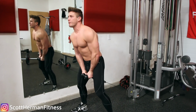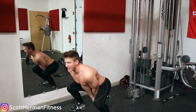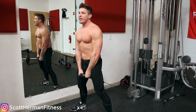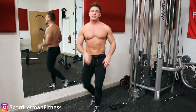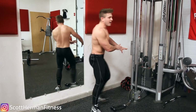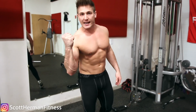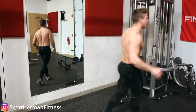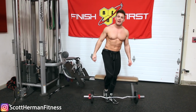And the other problem I have with this too, guys, is the way you have to hold the rope when you get to here, it's just really uncomfortable. And your grip might give out eventually too, depending on how strong that is. So there's just a lot of things going on here that are taking away from what you're trying to do, which is maximize that glute engagement. So you're much better off doing a barbell hip thrust or a barbell glute bridge to maximize those gains.